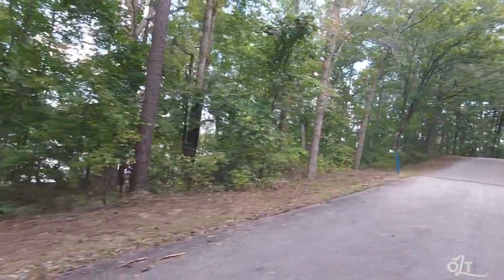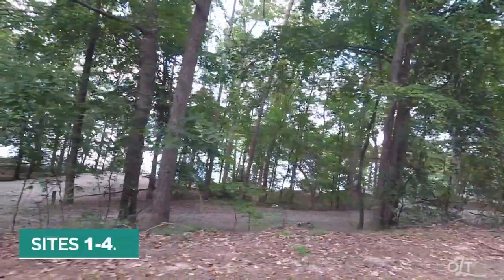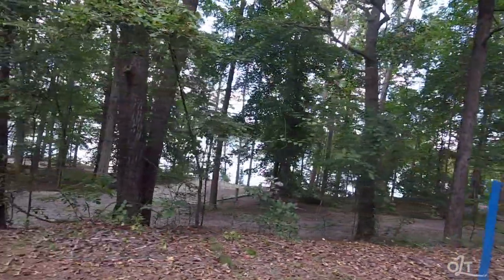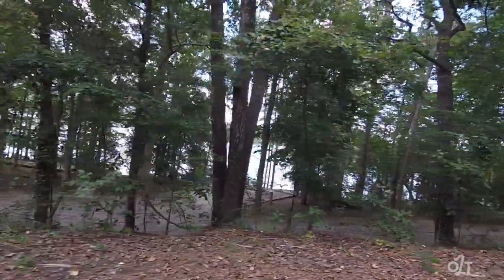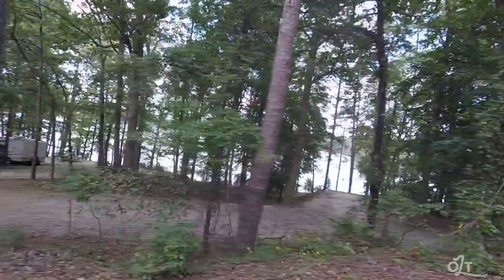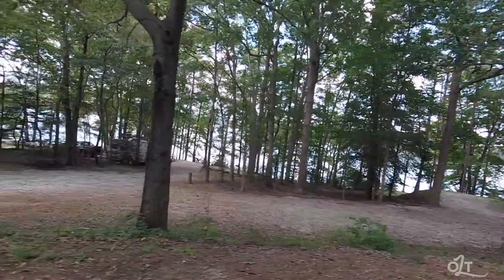All right, guys, so we're going to start here. This is sites 1 through 4. So you see we've got site 1. You kind of missed it a little bit, but sites 1 through 3 are all drive-in. Site 4, where you actually see this RV over here, is the only pull through in 1 through 4.